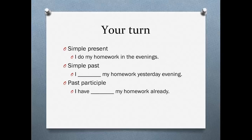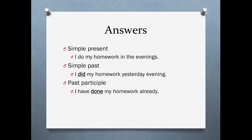Now your turn. In simple present, it's I do my homework in the evenings. So what are the answers for simple past and the past participle? If you don't know, look in your book. Okay, this should be very easy. The answers are I did my homework yesterday evening and I have done my homework already.